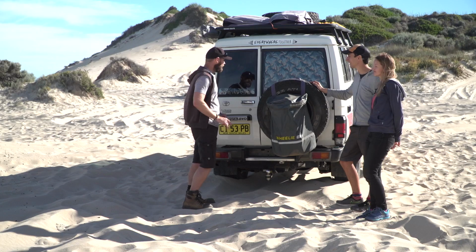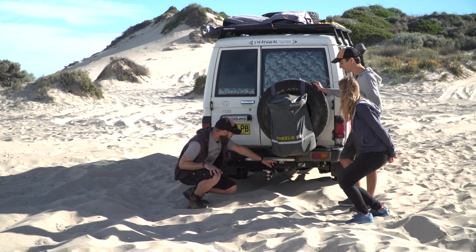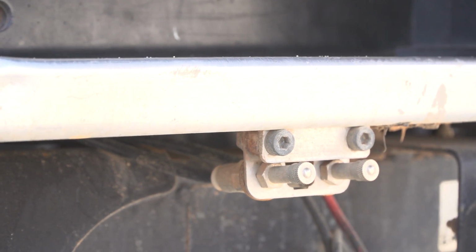Welcome. We're now at the back of the vehicle, and it's fairly kept standard as it is. Apart from these two valves down here, which I'm guessing are for airbags. That's for the airbag, yeah. Okay. We'll get to that more when we touch on your suspension.